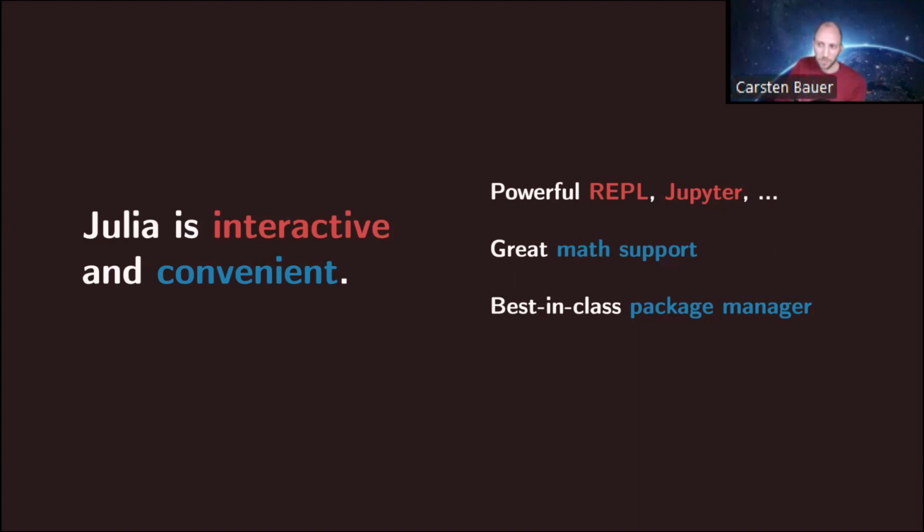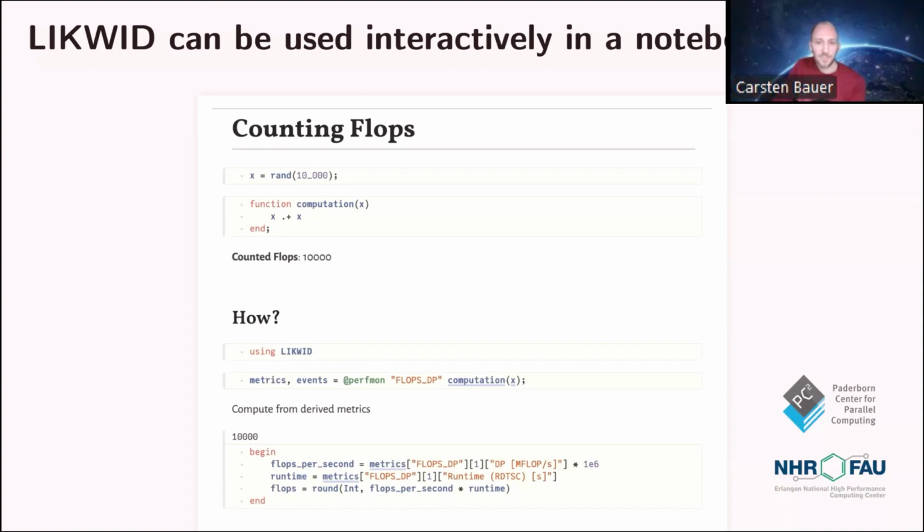All right, let's dive in a little bit into these points. I want to give some HPC-inspired examples of the interactivity and how I have used it, or one could use it, for example, also in teaching. And the first thing I want to mention, since we're in Erlangen, is LIKWID. In fact, I want to mention the interactive usage of LIKWID, because that's possible in Julia.